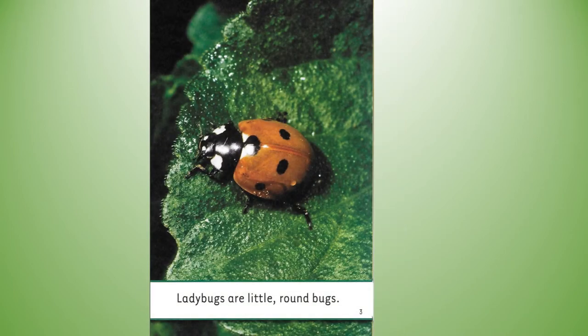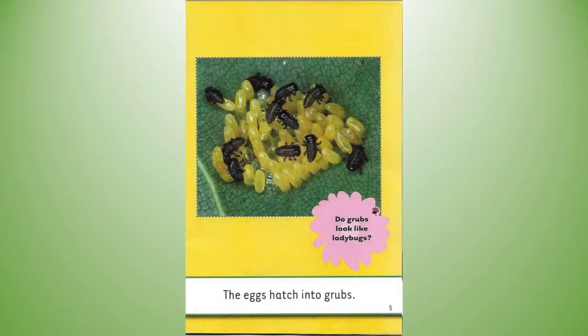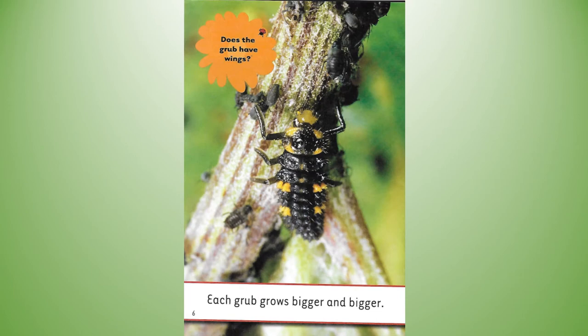Ladybugs are little round bugs. The female lays eggs on a leaf. The eggs hatch into grubs. Do grubs look like ladybugs? Each grub grows bigger and bigger. Does the grub have wings?